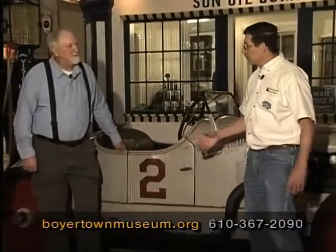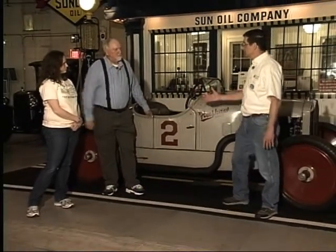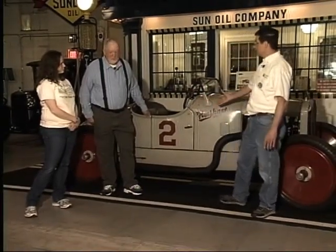I have a CD at home I bought, and it's nothing but advertisements for aftermarket bodies for Fords, and they're all speedster bodies like this. It's amazing the amount of companies that did it. I think you could even go to Montgomery Ward and get something like this.